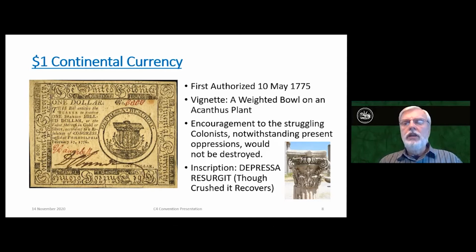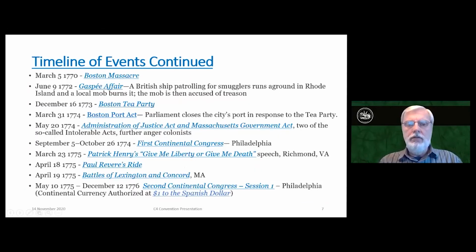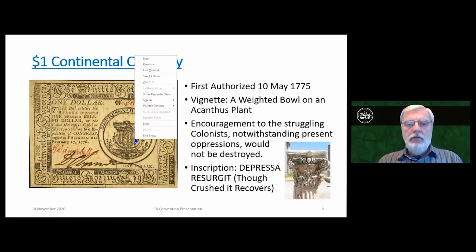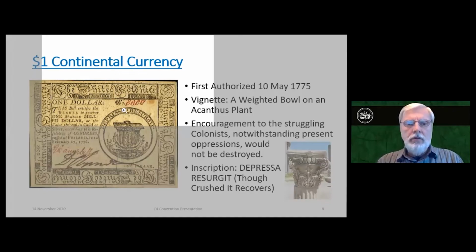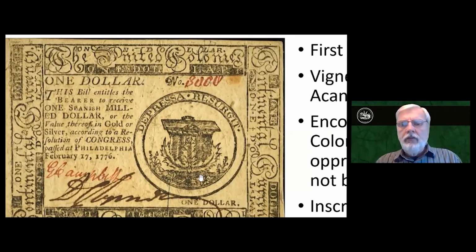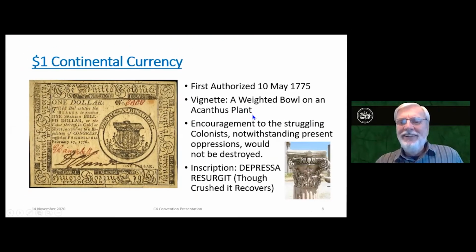So the first one is the weighted bowl on an acanthus plant. Let me zoom in. There we go. Here is the acanthus plant down here, and this is the weighted bowl, so you can get an idea. I'm not going to read the Latin because it's a little over my head.